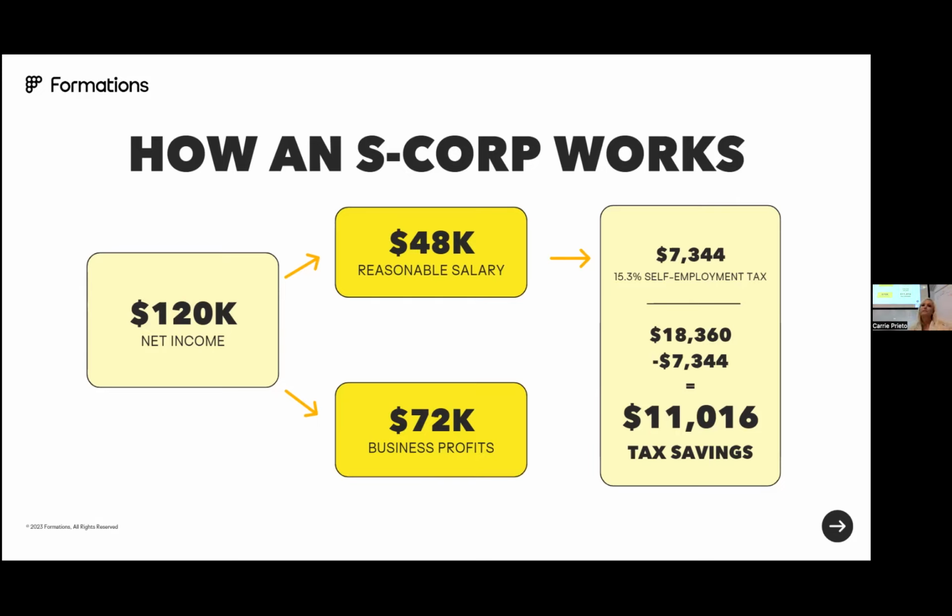But I'm going to be taking the 72,000 personally. They're not going to say, well, you need to pay. No, because you already paid the federal government on it. That's the magic behind this whole thing. That's the beauty of it. Because that is a distribution from the company, but it's not part of your salary. When you're taking it out, you might be taking it out for certain things.